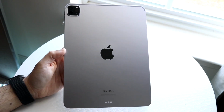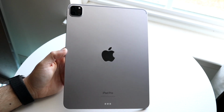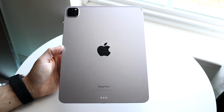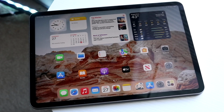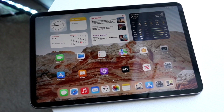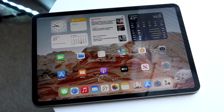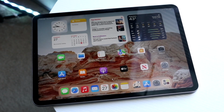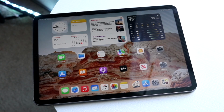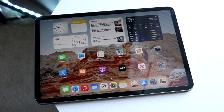Now, starting off with the outside of both these iPads, there are a lot of differences and there's also a ton of similarity as well. The first thing you have to keep in mind though, is that there's a difference in price tags. The iPad Air 5 starts at $599. The iPad Pro 11-inch starts at $799. So that in and of itself is a pretty decent price gap. It's not the biggest price gap of all time, but the $200 could make or break it for you.